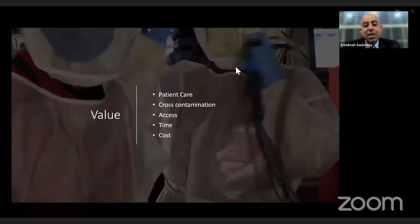And now with new FDA guidelines, more of a recommendation rather than a mandate, the scopes have to be autoclaved or sterilized, not just high-level disinfected. The cross-contamination is real, and I'll share some data from 2003. Is it accessible to physicians or providers who are doing procedures? That is related to the workflow established at your center.